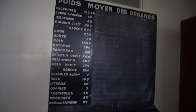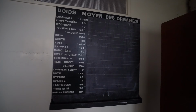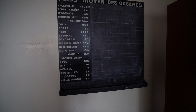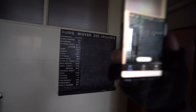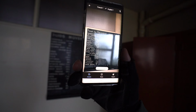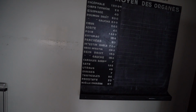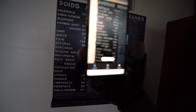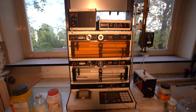There's the list there. You can see testicles, prostate, uterus, pancreas. I'm not sure what the numbers are for. Any of you know? Okay, so this list is saying it's the weight of the body, average organ size. So basically it's the different weights down the side. The right lung weighs 600, the left weighs 500. I say once you're dead, you don't know, but what's all this about? Guys and girls, if you know what this is, let me know.